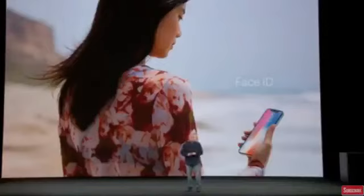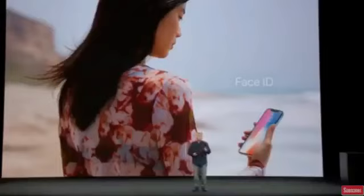With the iPhone 10, your iPhone is locked until you look at it and it recognizes you. Nothing has ever been simpler, more natural, and effortless. We call this Face ID. So Face ID is the future of how we will unlock our smartphones and protect our sensitive information.